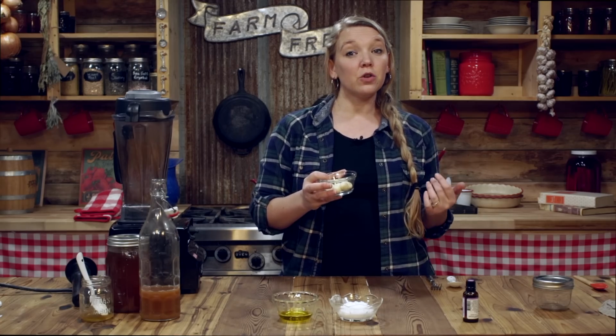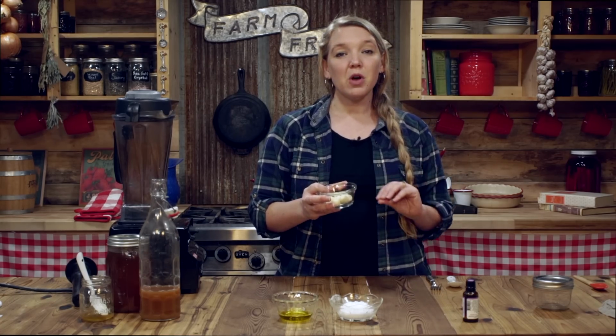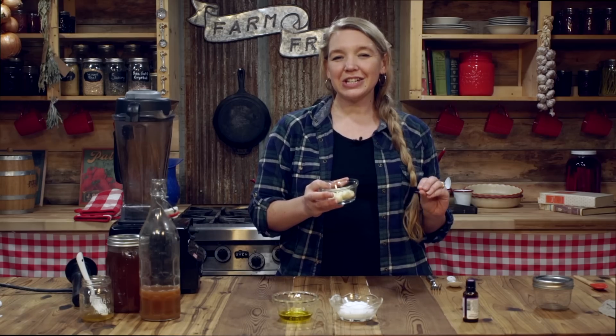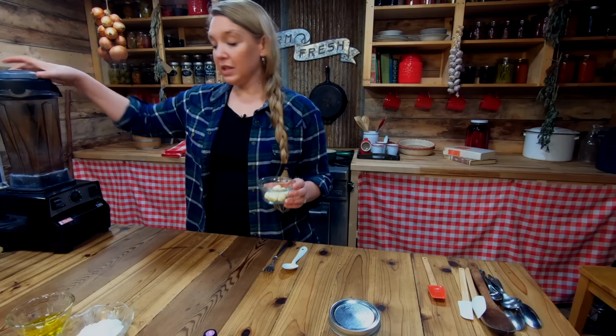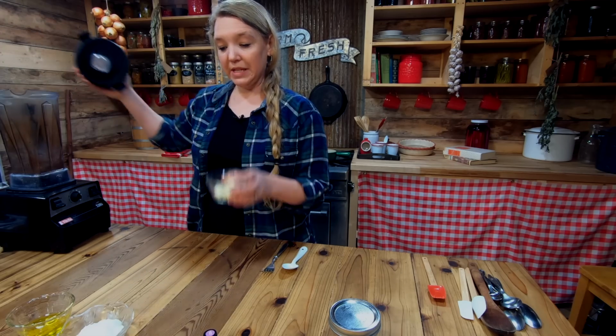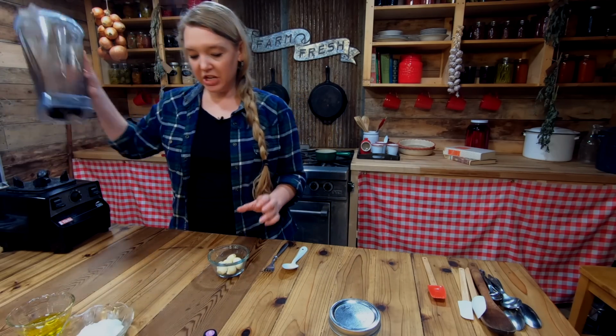something like a fungal rash, diaper rash. This can be really helpful for small cuts or anything that looks like it's starting to get a little bit infected. Anything like this can be really remedied by this particular combination.